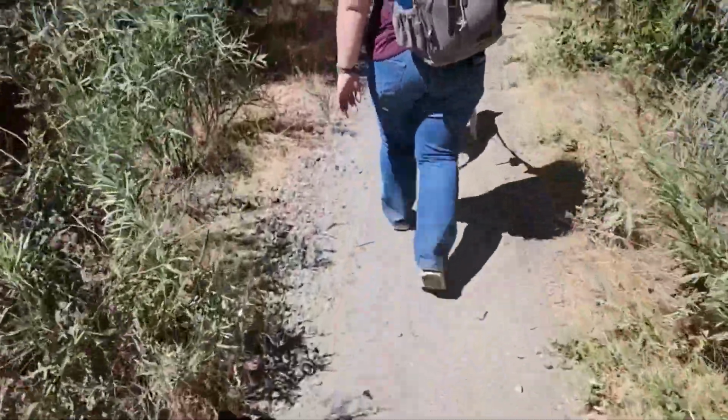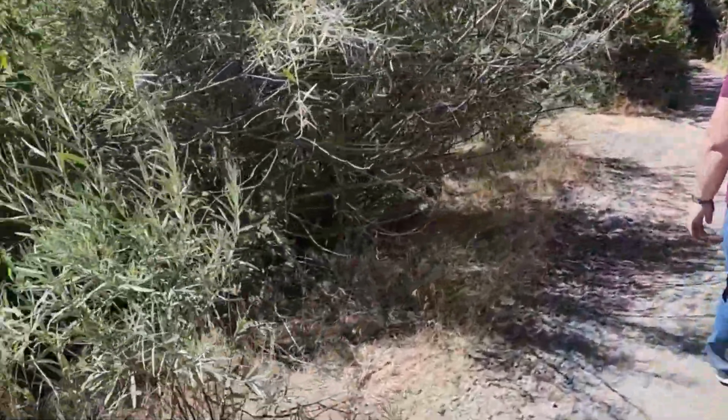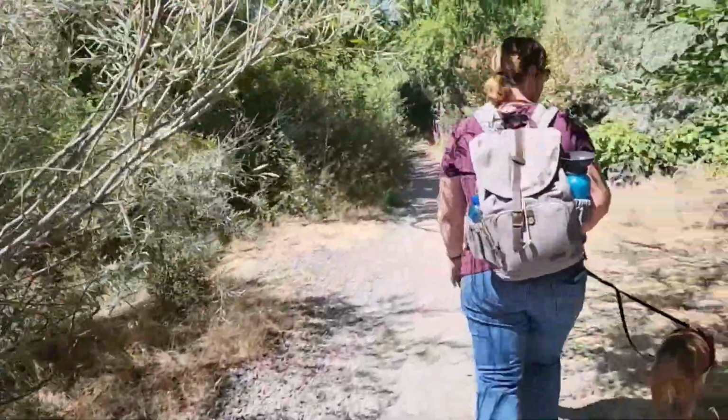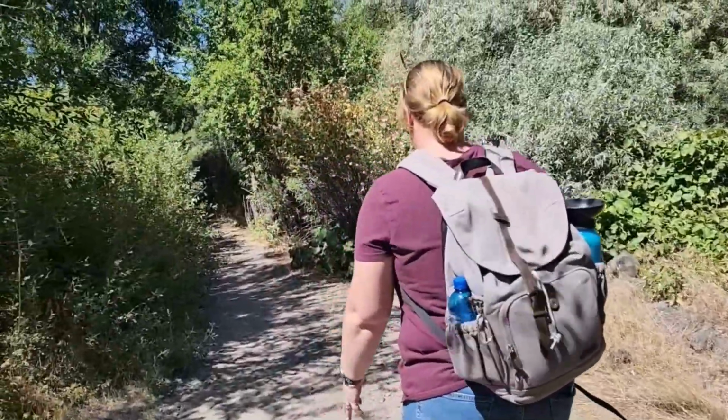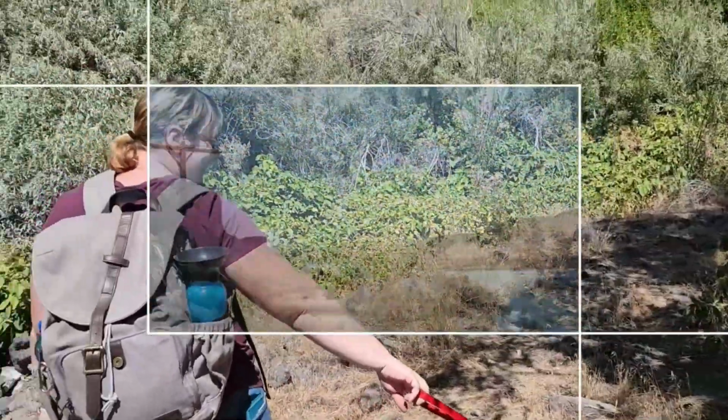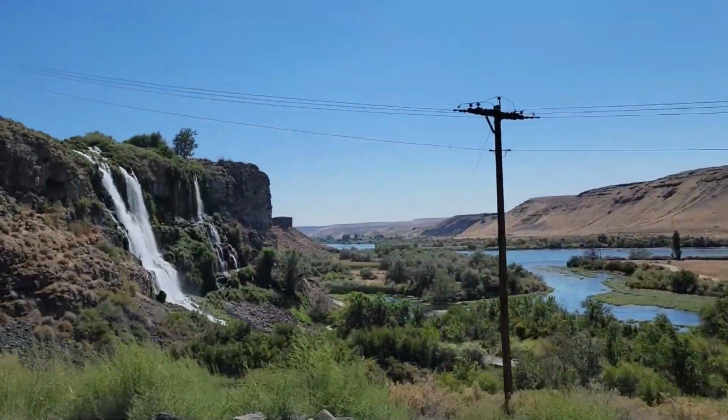Well, that was super cool, really worth it. Glad that we had that recommendation. So thank you, National Park or State Park Hero. That was awesome. So one last look at this little area.